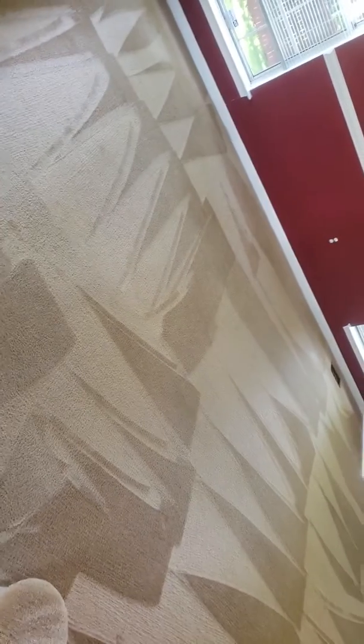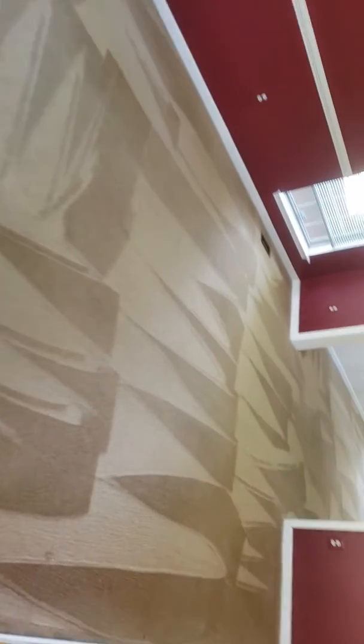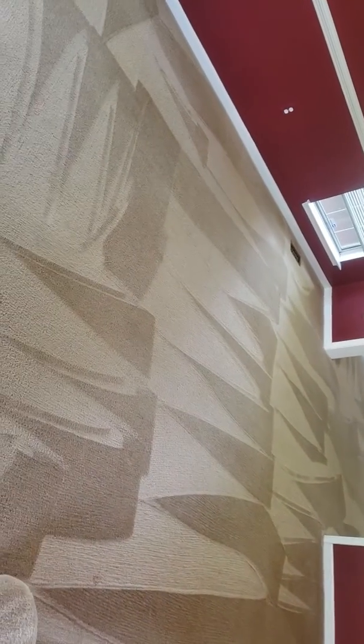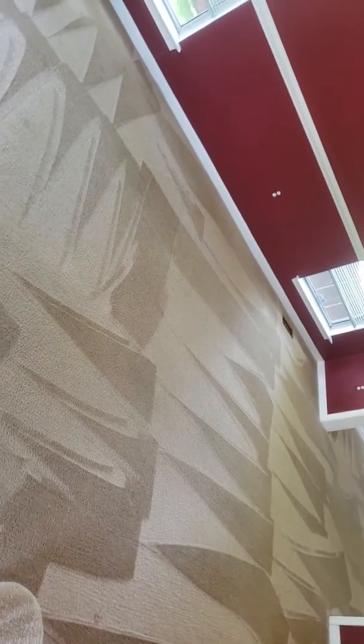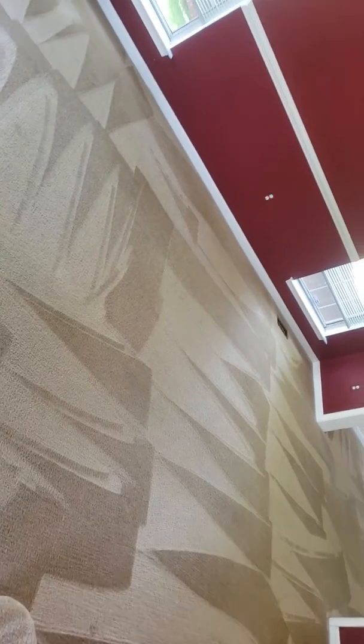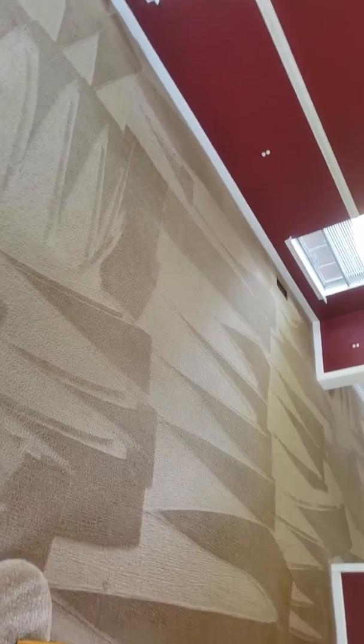So we came here. The carpets looked good. It looked like it could fit a basic clean. As you can see, it looks really, really good. Looks fresh. Some carpets are acceptable for basic cleaning, but if it cannot be, I just won't put my name on it. And if the client doesn't want to upgrade to a full service, then I most likely would not do the job.